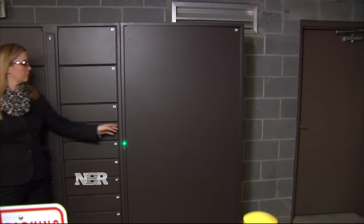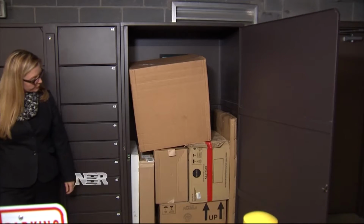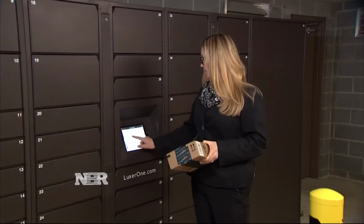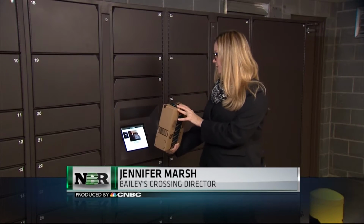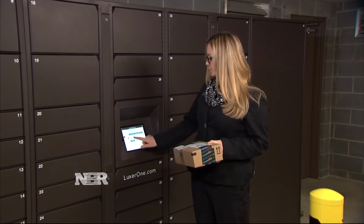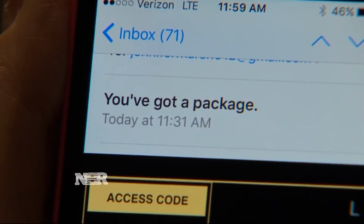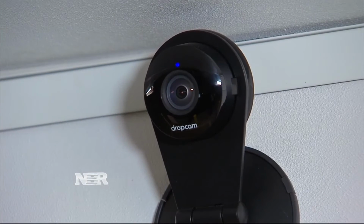So Monogram turned to tech, installing iPad-controlled lockers in some of its buildings. Package carriers access them directly, no more mailroom. It's a very easy search system. They find the name, we take a picture of the label, so we have a record of that. We save the label and we choose a package locker size. And we put it in, and then the resident gets an email or a text message. Tenants retrieve their packages as a security camera watches.